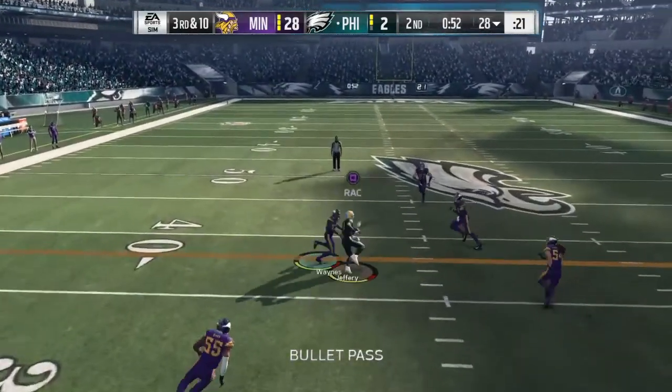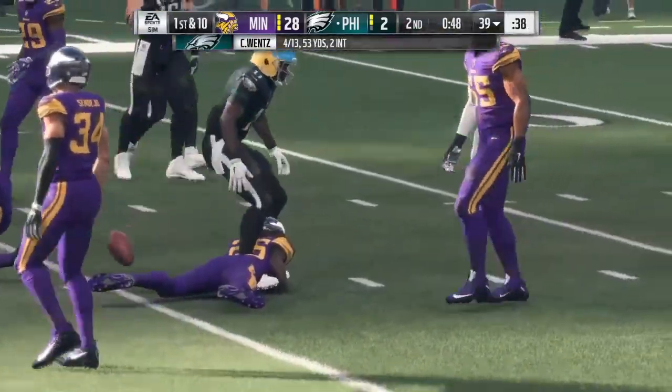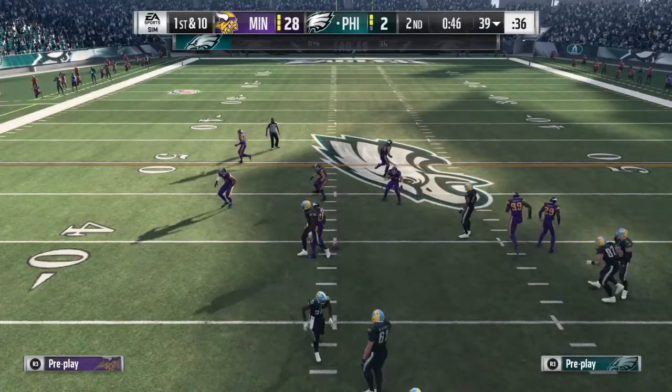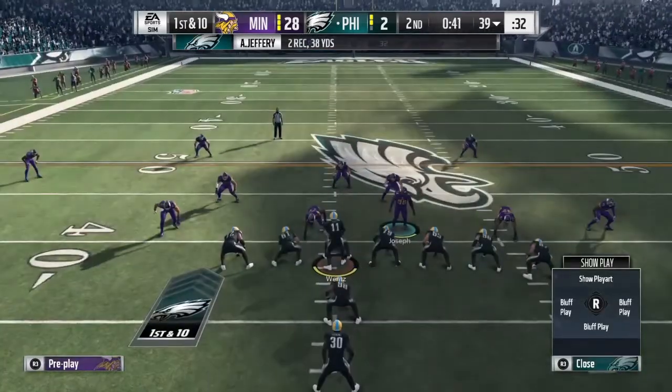Now Wentz. Jeffrey reels it in over the middle. And he's got the 1st before he's brought down at the 39-yard line. An Eagle 1st down. Wentz hooking up with Jeffrey.